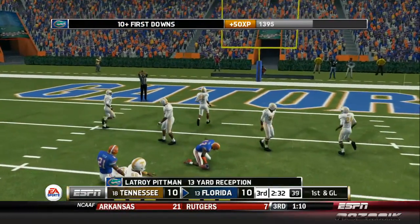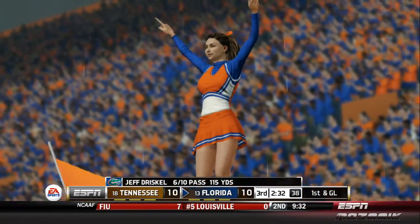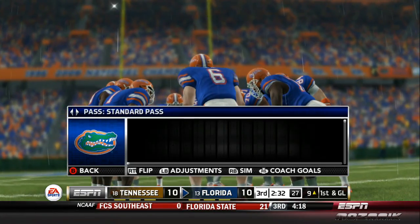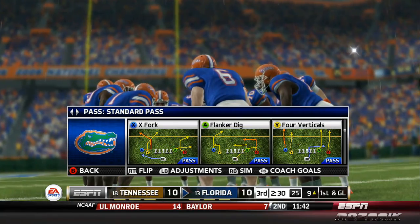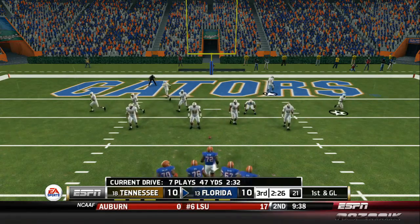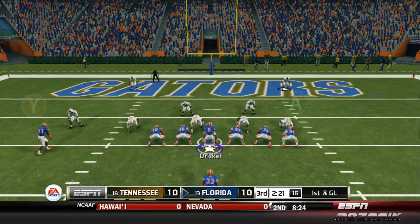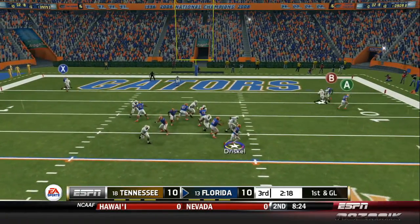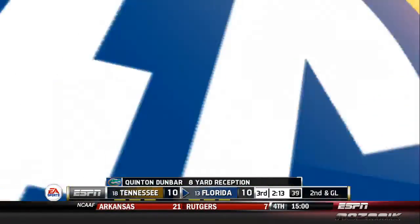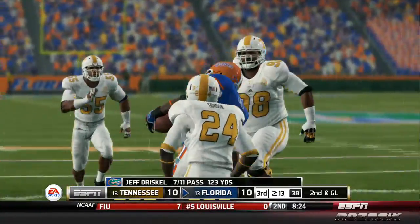Good job by the offensive line to pick up the linebacker on the blitz. That gave the quarterback enough time to find his man for a nice gain. This is the eighth play of this drive. Now he tries to buy some time. Not a bad little play there. Yeah, this is a nice job by the quarterback reading the coverage and delivering a very catchable ball and allowing his receiver to come up with a nice gain.